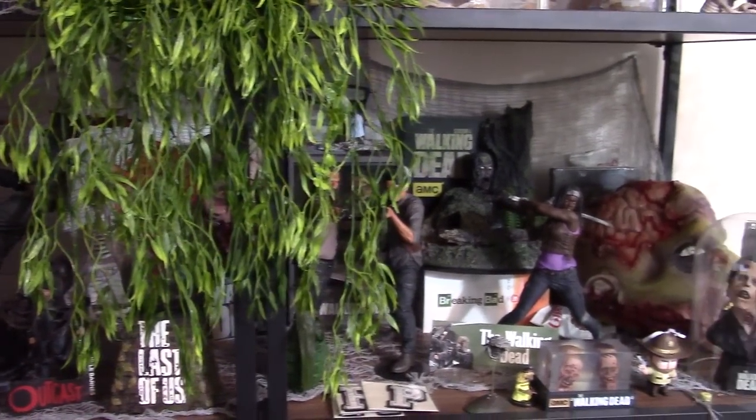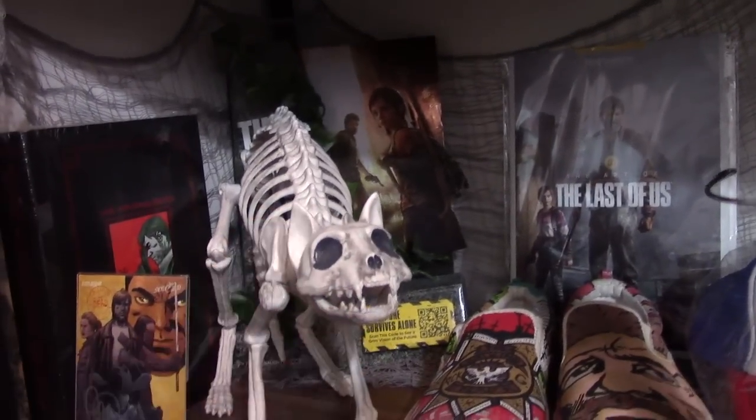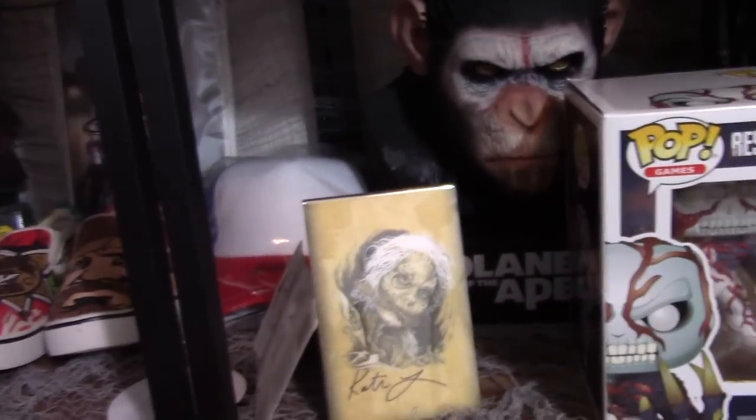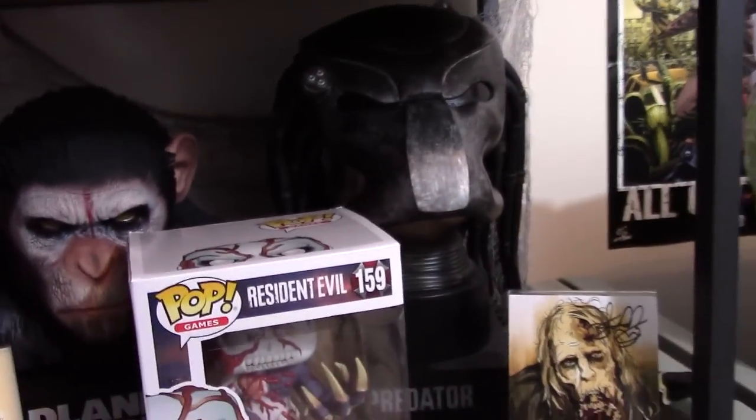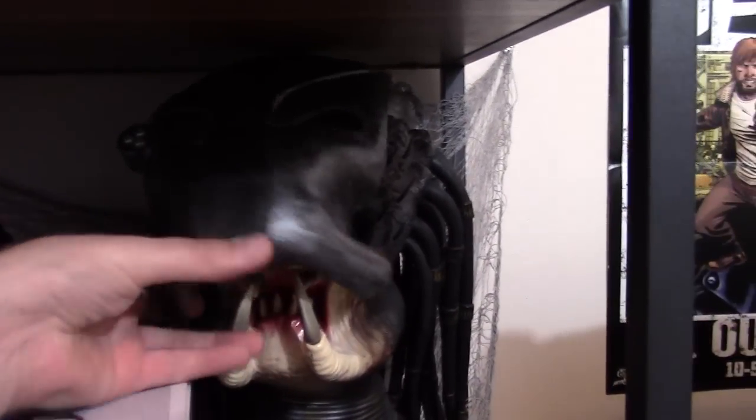Down here we have the custom shoes. The cat my daughter never feeds. We got just a bunch of stuff that not everything's going to stay here. Once I finally reorganize everything, I'm hoping it makes some sense. I might just start keeping things on display that is all different types of stuff. Like here's Predator next to Planet of the Apes.